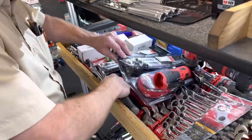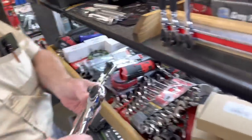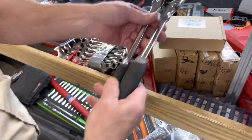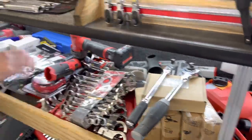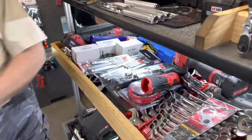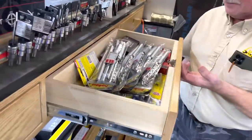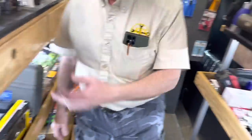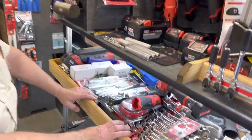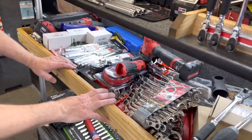We're going to talk about the Koken collection some more. We have a few more, so there you go. So, I got a few sets of these, 220. I got a bit of a drawer full over here. Yeah. So we got more, if you need more.